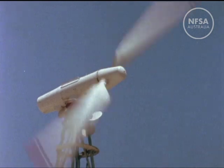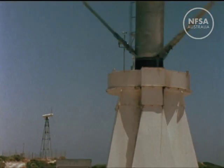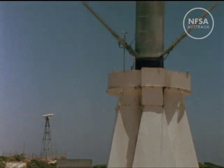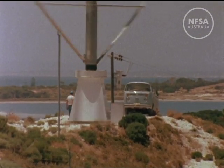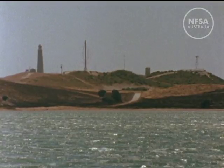Power generation from wind on this scale is still experimental. It was hoped that these wind generators would provide 10% of the island's power, but after a year's monitoring, they've only provided 2%. However, for smaller scale and more remote uses, wind generators are a promising alternative.